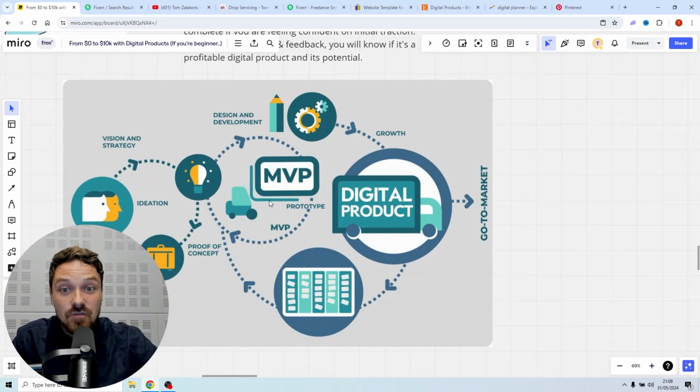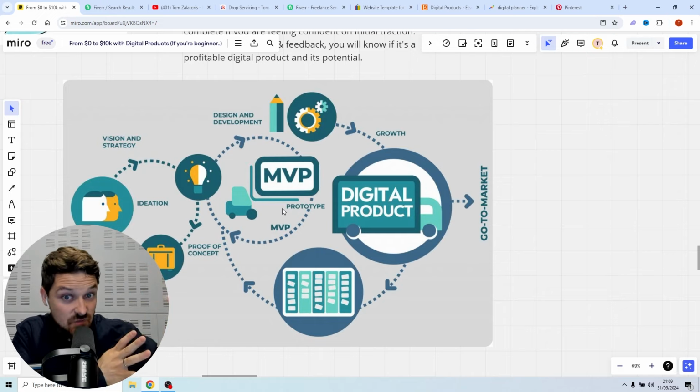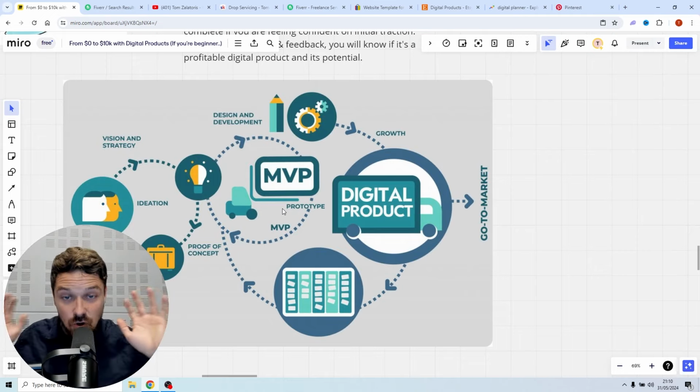Now, once you create your MVP prototype, it doesn't have to be the best digital product. If it's a course or something like that, you can improve it later. You can improve it and then send it to all your previous clients and say, look, you bought this stuff last month. Now it's a little bit better. I'm going to give you the newest version for free because you already bought. So you can do that as well. So you then grow it.